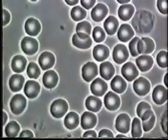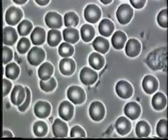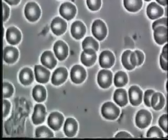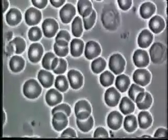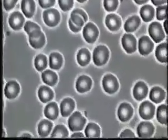30 days after taking pycnogenols and digestive enzymes, Max's blood shows that the rouleau formation is totally gone. No more chains, cells are separated, they're much healthier looking. The blood cells are round, freely floating in plasma, and the cell walls are strong.